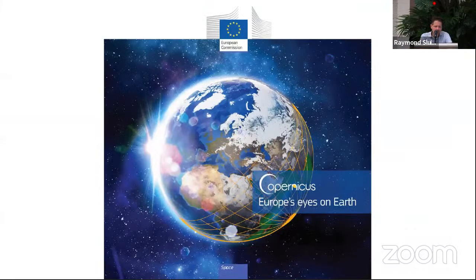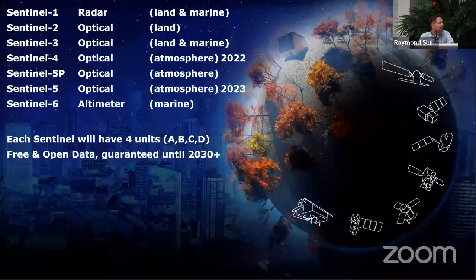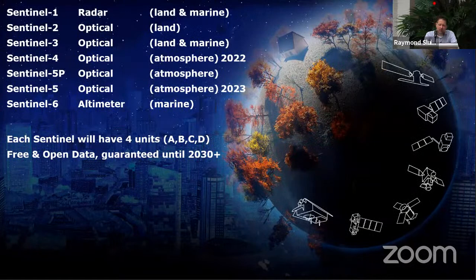Yeah, the Copernicus program, that's the operational program of satellites from Europe. And we started it already. It was first called GMES, Global Monitoring of Environment and Security. And it started in the late 90s. And since 2011, 2012, the first satellites came operational. And now we have many satellites operational.